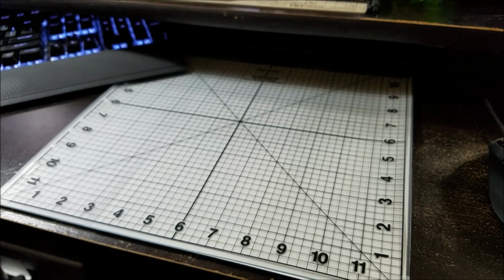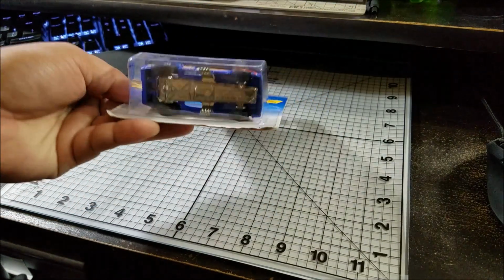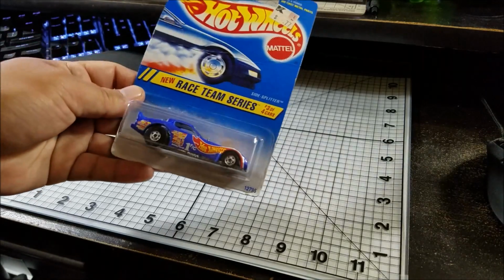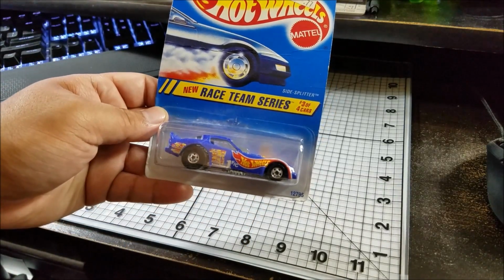The next one is the Side Splitter funny car. Yeah, very heavy, very heavy. It looks like this is another one of those funny cars where you could lift the body and see the inside, where the driver is and what the engine looks like.